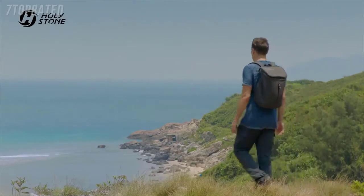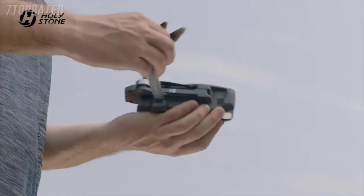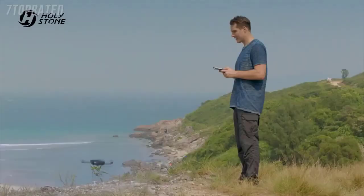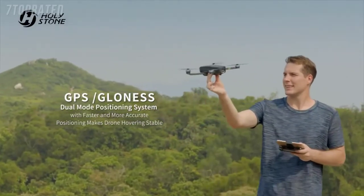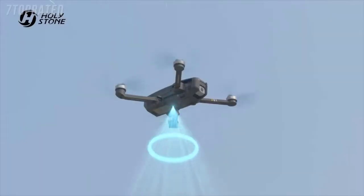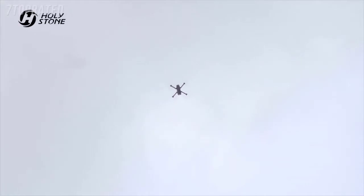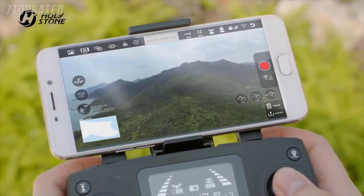Beautiful landscapes are everywhere. To capture this beauty, you need to find the best perspective. The HS720 helps you achieve this with ease. GPS Glonass dual mode positioning system achieves fast, accurate, and stable positioning. Real-time video transmission for a totally immersive experience.